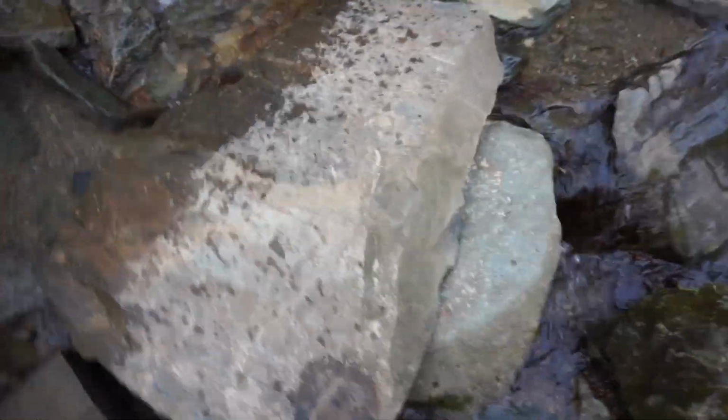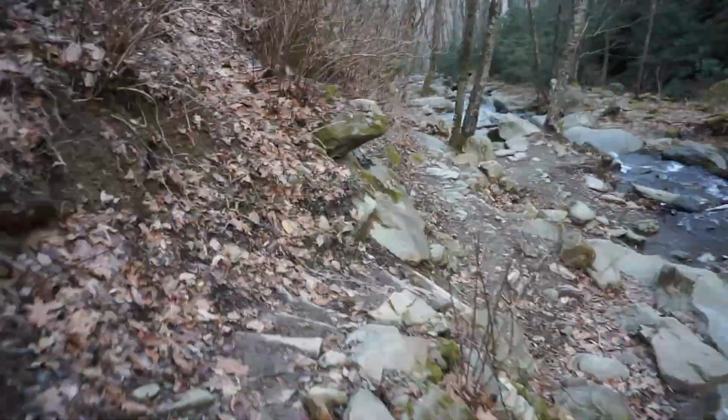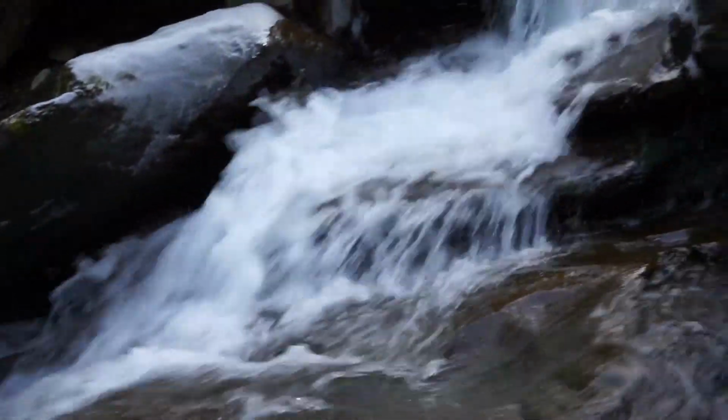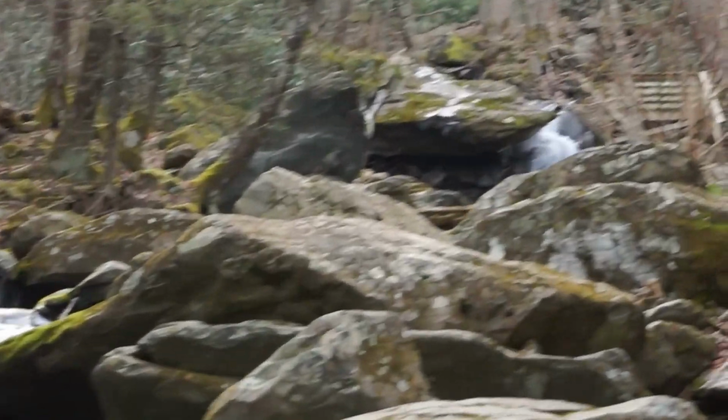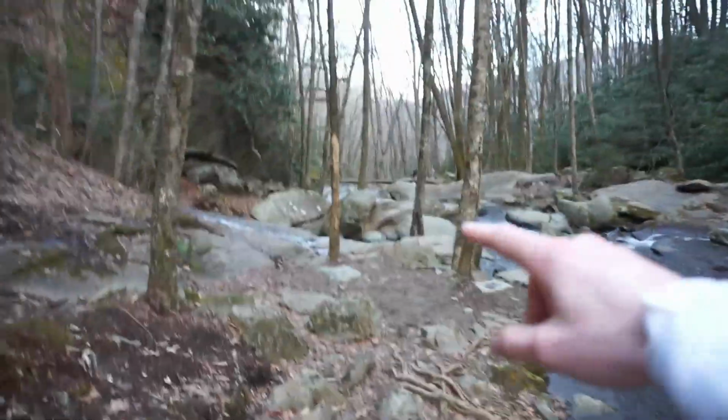Good pictures and scenes from the falls. Bottom of the stairs. I'm just gonna follow along this one here, see where this takes me. All right, it's time to go back up. You can kind of go that way and explore, obviously, if you want to, but time to go back up.